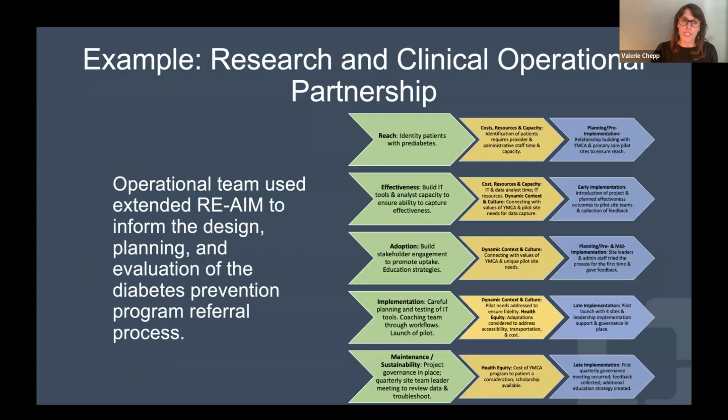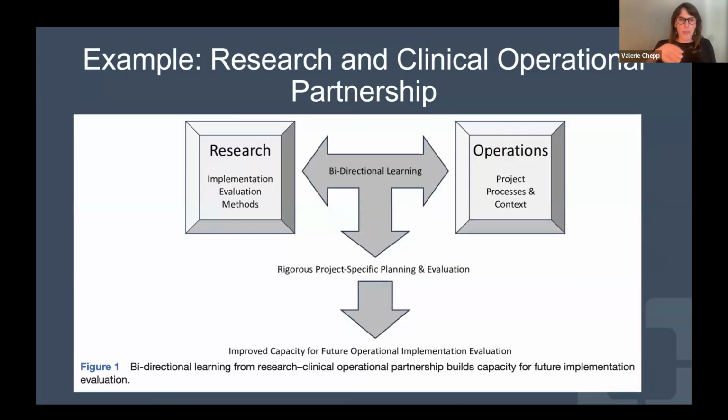I just wanted to share a very quick example of how the operational team used that extended RE-AIM framework. They used that framework to plan, design, and evaluate their referral process. This figure on the right-hand side was created by the operational team, and we put it in an academic poster we presented at a national conference a year ago, in 2023. So in conclusion, while the clinical operational team certainly did learn from us, the learning was mutual.